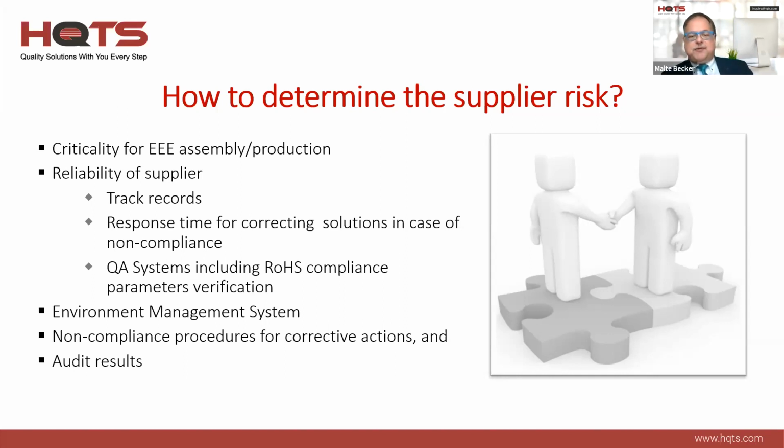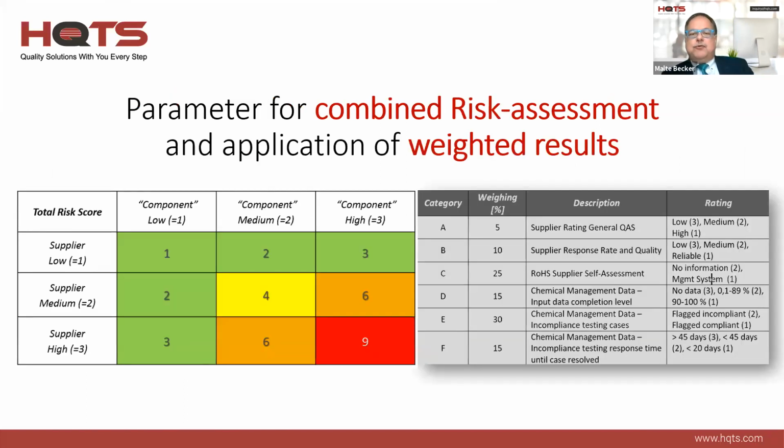If you combine all this information, then in the next slide, looking at the right table you can see here, you may be able to condense these parameters to parameters stemming from the supplier investigation and the component investigation. You will be able to weigh them in terms of relative relevance for the whole compliance. And when you do the math and bring these things together, you will come to the matrix you can see on the left side. This matrix is combining the risks from the component and the suppliers. And in this example, I think this is also rather practical. I don't think that you will go for a 4x4 matrix at this point in time.